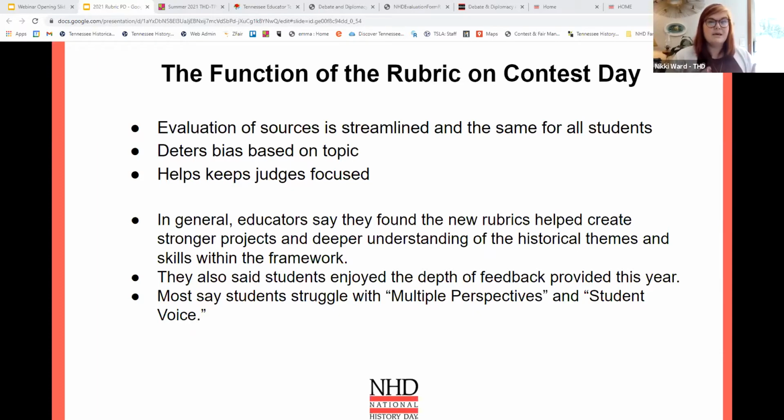Within that, your students are able to find deeper understanding of what those boxes are looking for within these projects. They also say students enjoyed the depth of feedback because not only was it helping kids, it was helping judges write their feedback better, because it wasn't just, oh, your annotated bibliography wasn't what it needs to look like. They could actually point to and use language from that rubric to be clear about how students move from one box to the next box.